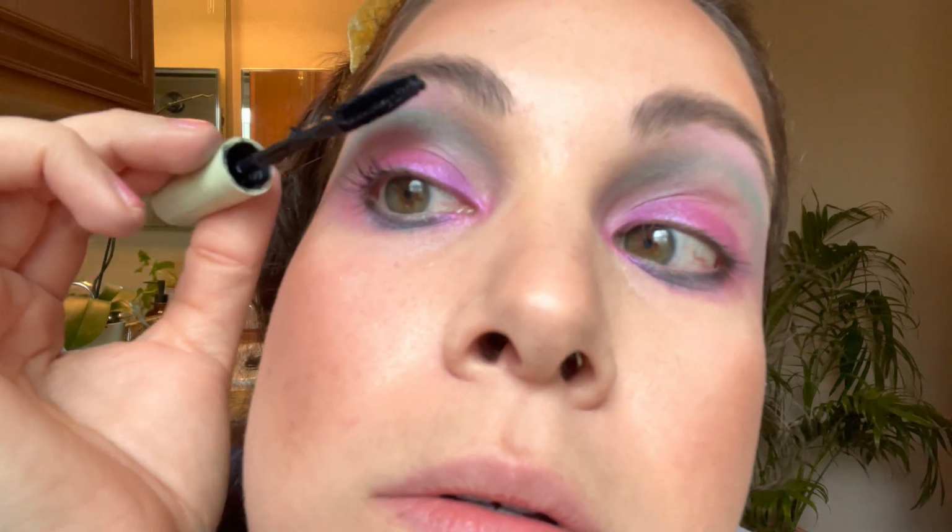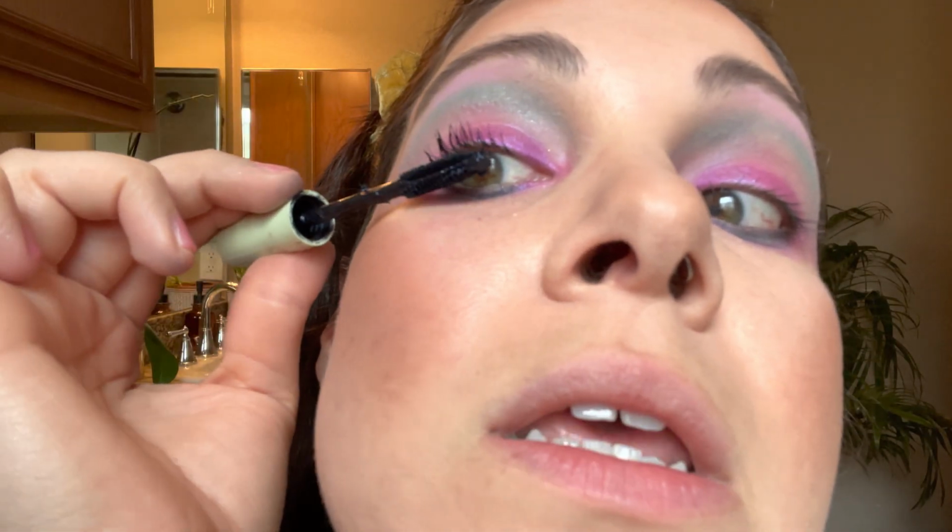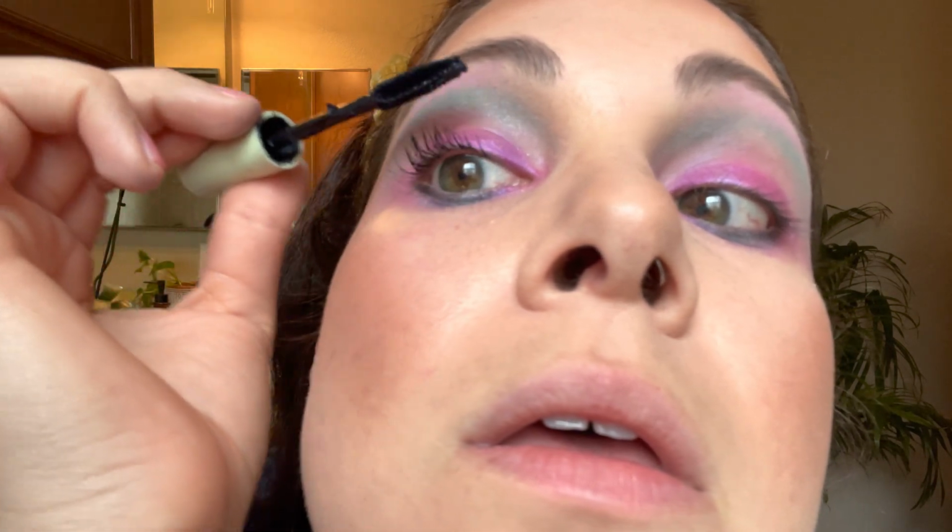Mascara. I have this Pixie by Petra Lash Booster Mascara in Blackest Blue. And it's kind of clumpy too, which I feel like is perfect for the 80s. Tell me if you have a favorite 80s movie and what it is. I have so many I wouldn't even know which one. Teen Witch is one of them though, honestly.